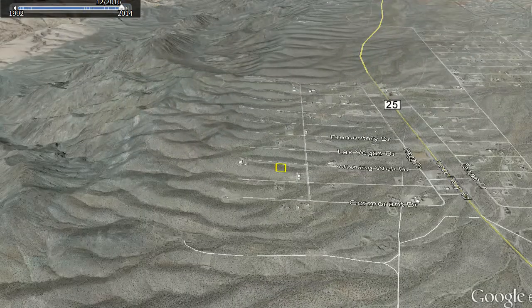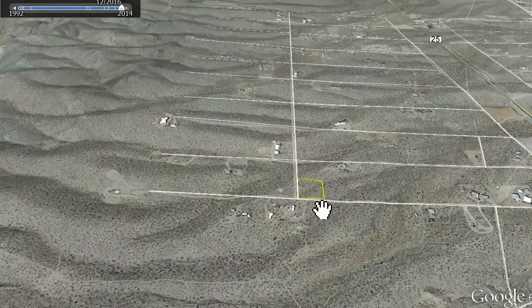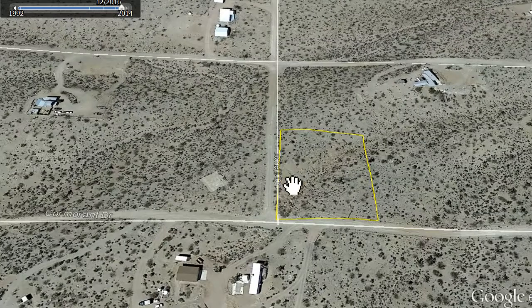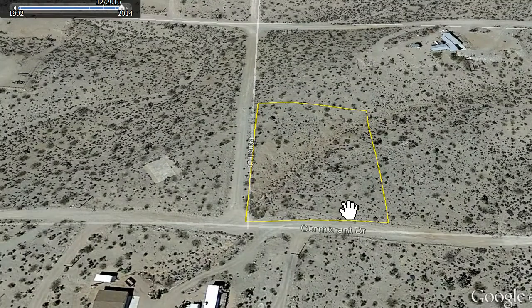And that's the wrong one. There it is. Okay, so this is on Cormorant Drive, and it's a nice quarter property, so you have road frontage on two sides. And there is the property right there, and as you can see, it has power on the property. There's a power pole right there.